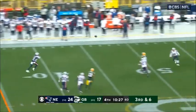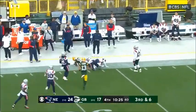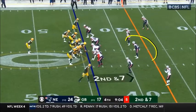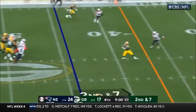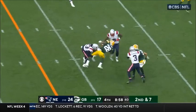Off his back foot, he flings it, and the man is there. It's Cobb. Goes with the old. Safety comes down. Do you want to throw it now? Yes. Throws it. Completes it. That's Dillon.